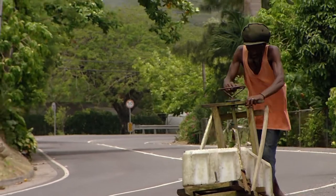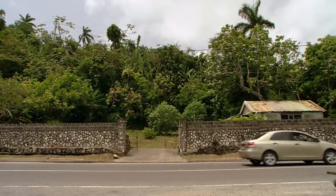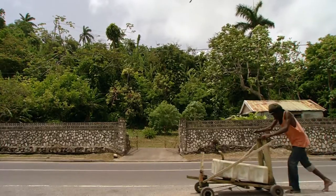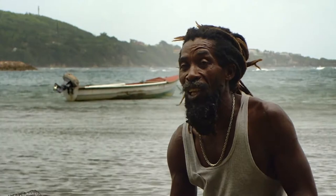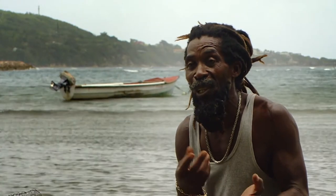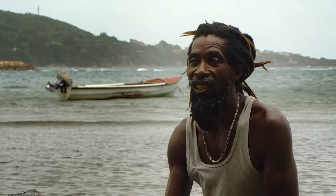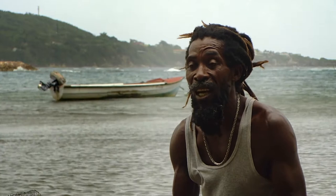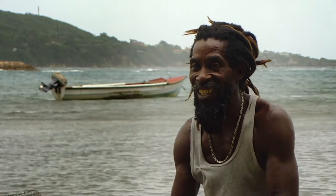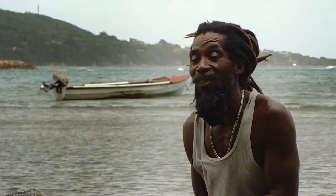Driving a pushcart is not expensive, but it is strenuous. In Jamaica, people are used to mostly hard work. They have to work hard for a little bit to eat. We're used to this kind of life, but if you don't work, you don't eat. So some way or the other, you have to work. It doesn't matter if it's hard or if it's easy. You have to work. At the end of the day, you have to eat.